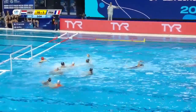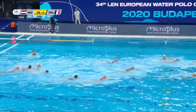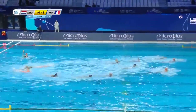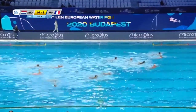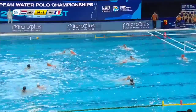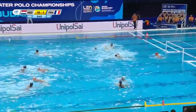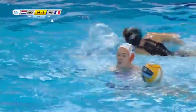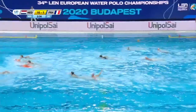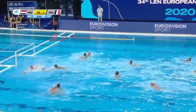And of course, the French still have the time, 3 more minutes to score at least their 2nd. And it's almost a mission impossible watching this terrific Dutch defense. Bulukbashi. And the Dutch have the possession. Van der Praat takes the free throw. Genet. It's a bad pass.